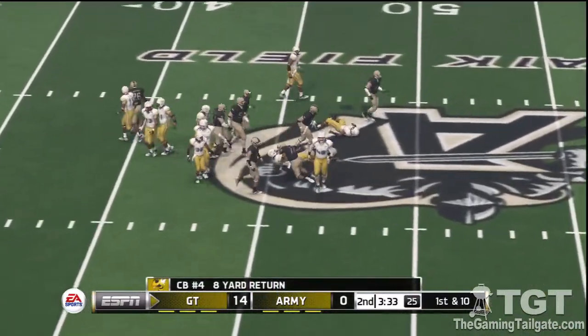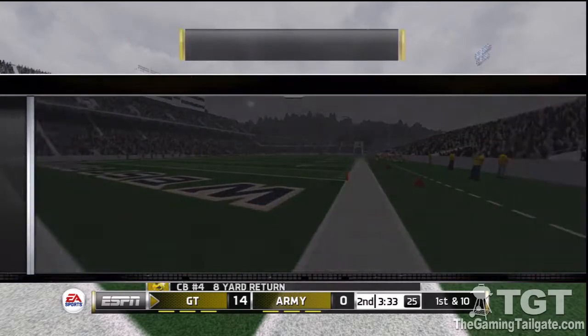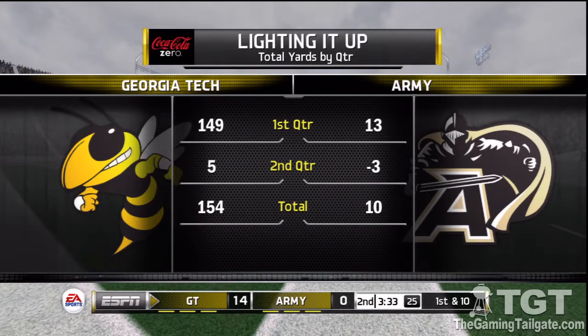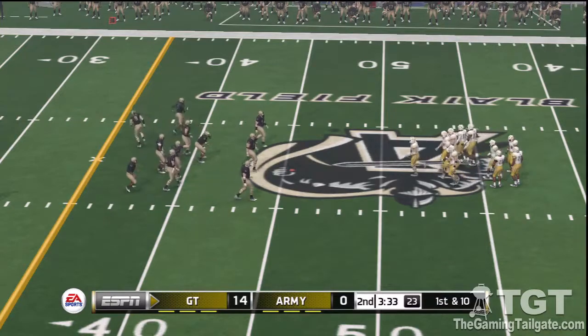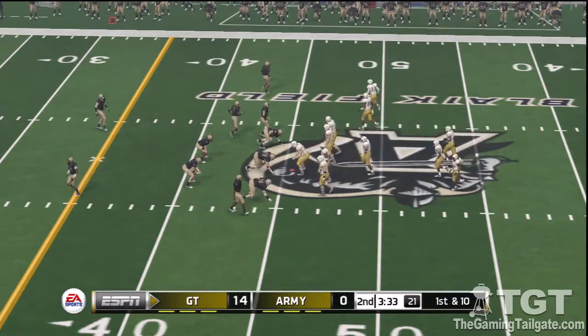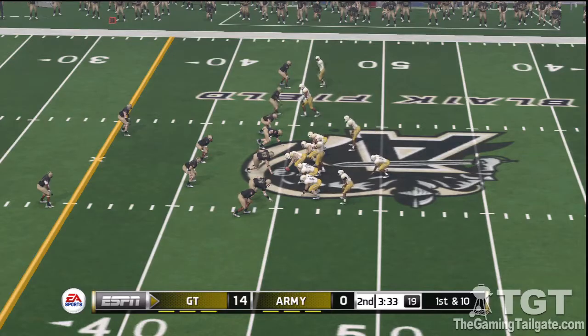And he's taken down at the 45. The Yellow Jackets came out of the blocks and they were on fire, but they've really slowed down here. Yeah, give credit to the defense that they're facing. Early in the game, as you said, it seems like this offense couldn't do anything wrong. But the last few series, this defense has done a much better job of controlling their big play ability.